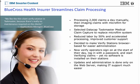I want to give you two use cases. Both of them are Blue Cross companies. Here's one that is not a major Blue Cross in that it's got about 2,000 claims a day.